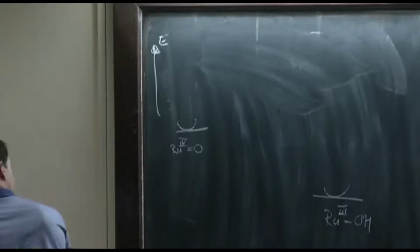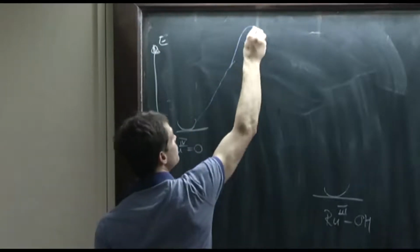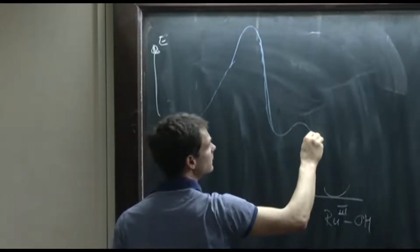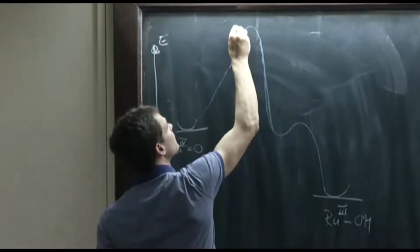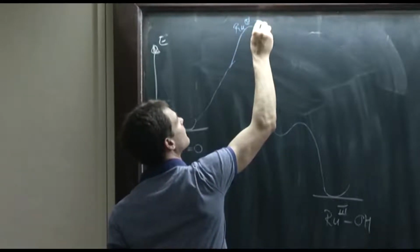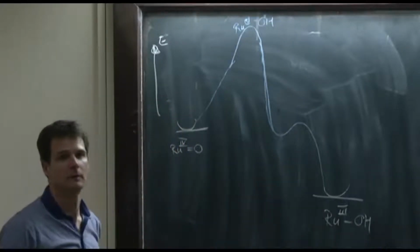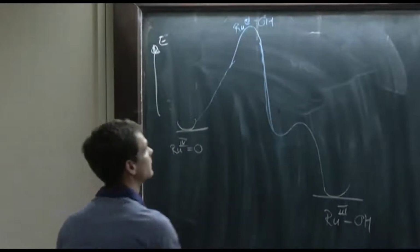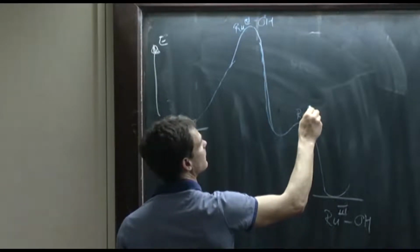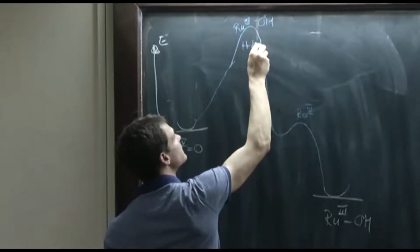But if we first protonate, we have a huge barrier to overcome, and then only a little one to get, so that's the proton transfer.